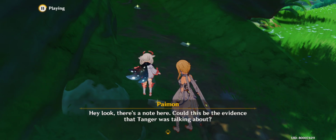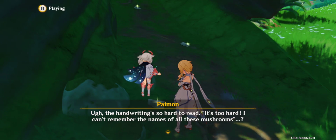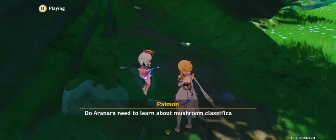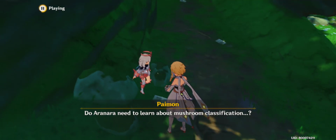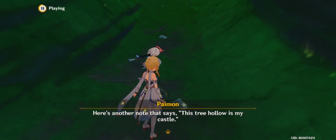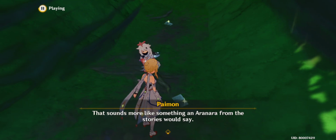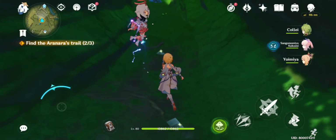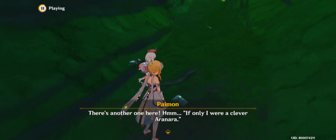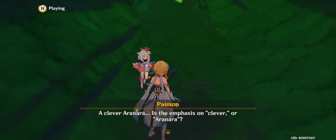Hey, look! There's a note here! Could this be the evidence that Tanger was talking about? The handwriting's so hard to read. It's too hard. I can't remember the names of all these mushrooms. Do Aranara need to learn about mushroom classification? Here's another note that says, "This tree hollow is my castle." That sounds more like something an Aranara from the stories would say. There's another one here! A clever Aranara. A clever Aranara. Is the emphasis on clever or Aranara?